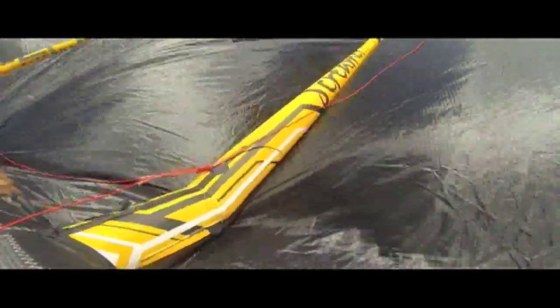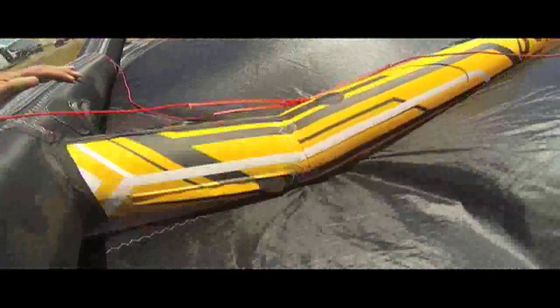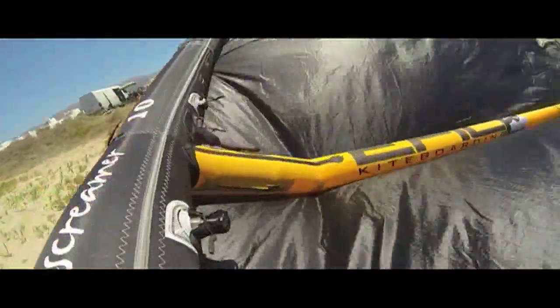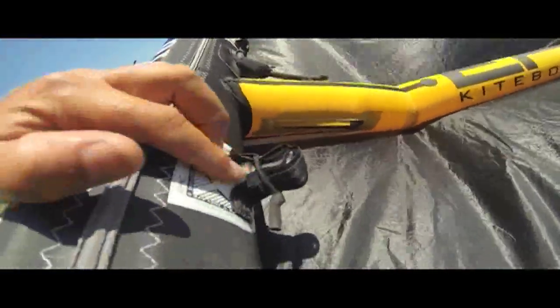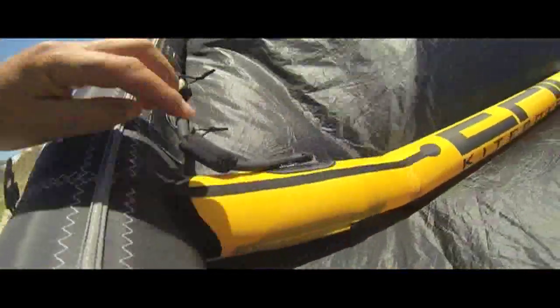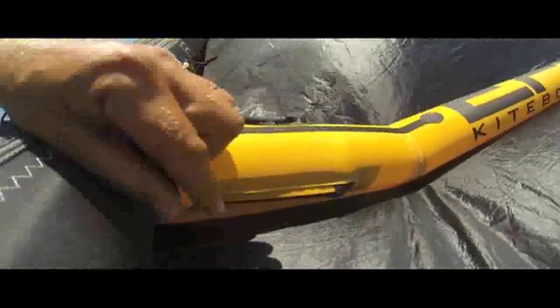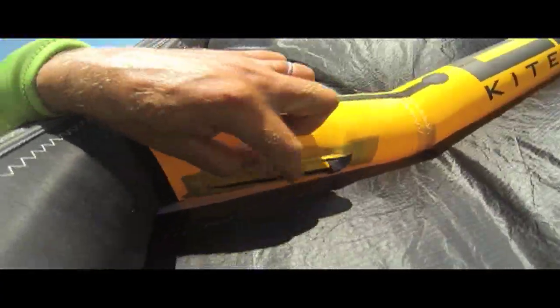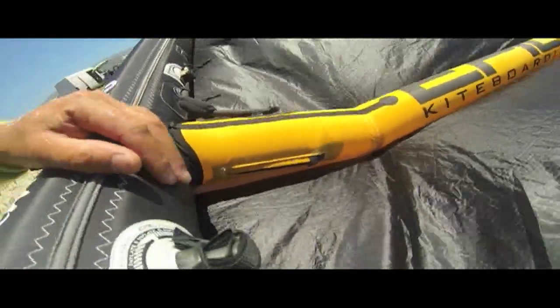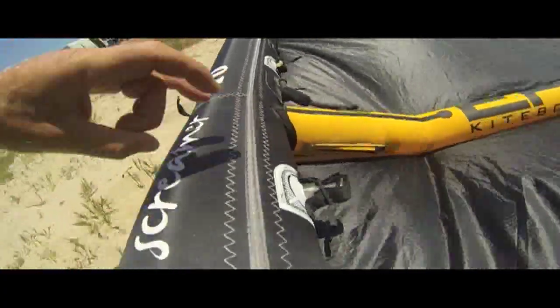Now if you want to change your strut, something happens and the bladder is leaking, this is where you open it, and this is where you remove the bladder from, and that's how you repair it, from here. Again, same thing, this is the inflate valve, this is how you inflate the kite, and this is where you deflate. Again, the one pump system, same thing. Again, this is the zipper, where you remove the bladder in case something is wrong and you want to fix your strut.